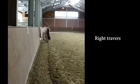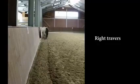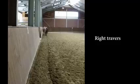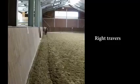I'm very proud again of anything that is to the right. He does his best here, same tempo, same amount of elevation in his steps as the left. So all in all we're looking pretty equal, left and right, in the traverse and also in the shoulder in.